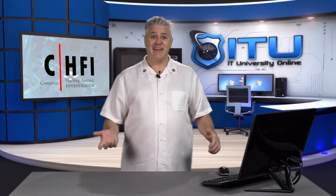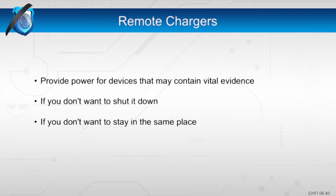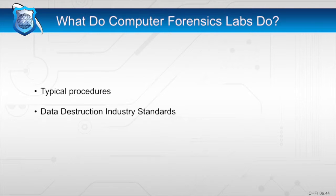If not, you might have to just shove it into a bag and then go back to your lab and then do your examination. Sometimes you only get a hold of the cell phone for 15 or 20 minutes, and that may be all the time that you have, so you want to collect as much information as possible. You need remote chargers for all the things that you are going to encounter, especially for those mobile devices. You don't want it to run out of juice and die on you as you're getting it back to the lab. So have a mobile charger for that, for the laptops that you're going to encounter, and for the desktops you're going to need remote power like a UPS to actually disconnect the power from the wall while still feeding power to the device. There's a whole science in actually supplying power for these tools.